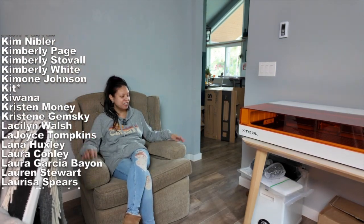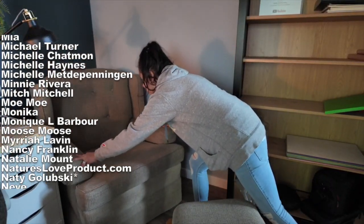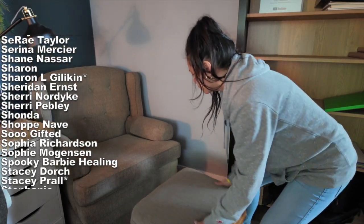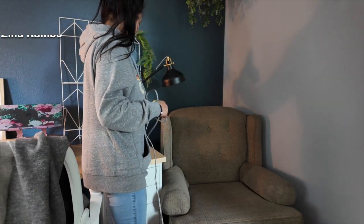A nice comfy chair. I'm so glad this room is done and set up the way that I've always wanted it to, and I'm really excited to start using this space to its full potential.